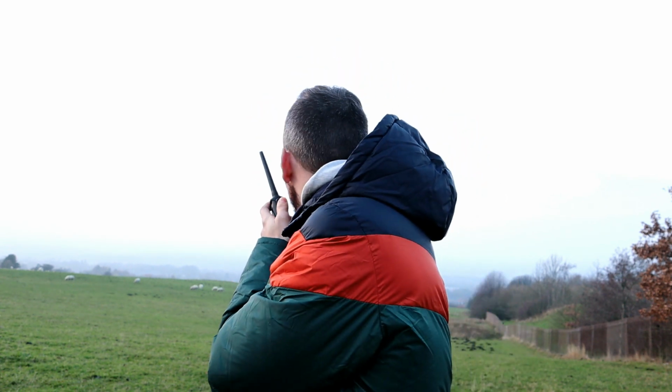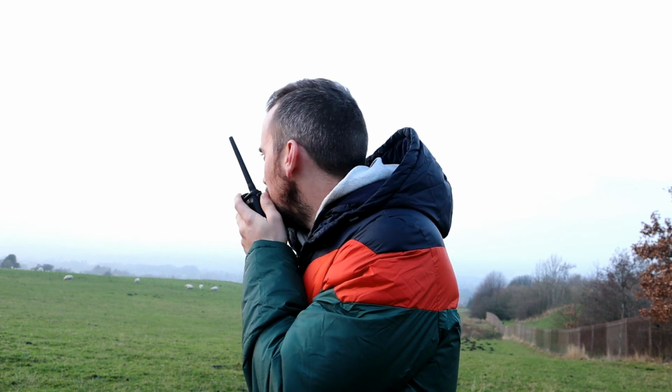Whatever equipment you use, remember height is might. The higher up you are, the better your signal will radiate. If you're using a handheld with the attached antenna, it's important to hold it close to your body as it acts as a counterpoise. Having the radio away from you can make it harder to pick up weaker signals.